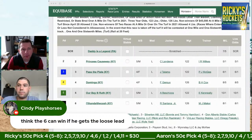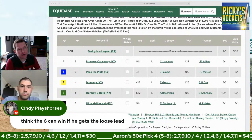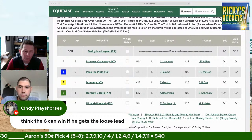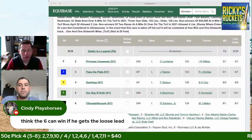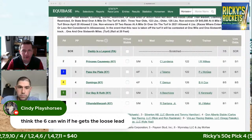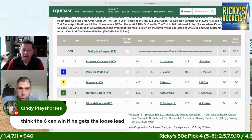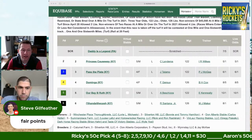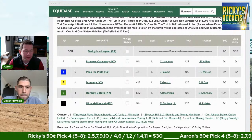So we'll see. I think the 6's problem is, like you said earlier, the 4 is pretty tactical. And I just can't see a situation, if they all are kind of loping out there, where the 4 will go to the front. If they start to run, the 4 will just sit right behind them. So we'll see. Steve says fair points on what you made there. So you did well there, Ricky. That was a compliment, I believe.